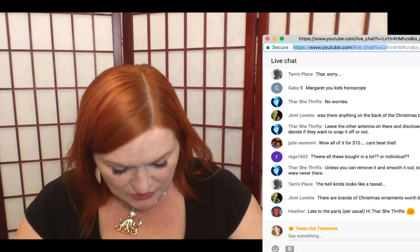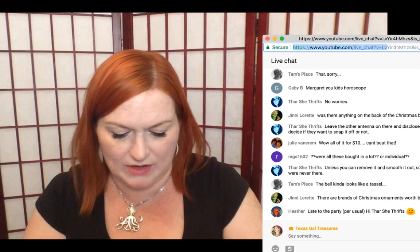There are brands of Christmas ornaments worth big bucks. Oh yeah. The bell kind of looks like a tassel. I'm going to have to do a little more digging on it because it's really kind of cool. It's got some nice features. I'm saving that one because it's super cute. So I've got this little pendant. It's like a little fan. These are the ones I haven't looked up. I didn't necessarily run out of time. I just didn't look them all up.